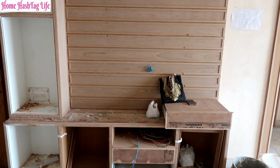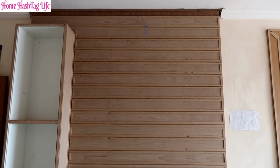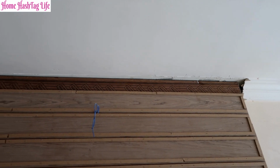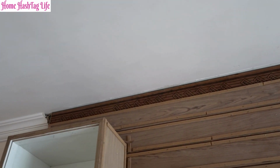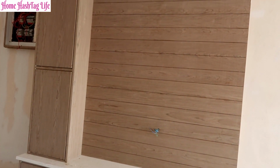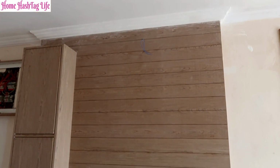Also for the back, I went for the same wood paneling, and as I always tell you, to make a small space look bigger, just go higher while you are designing your space. It makes a huge difference and creates a visual illusion of a bigger space.